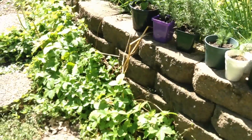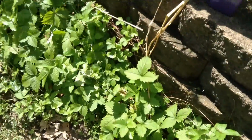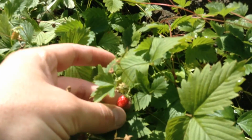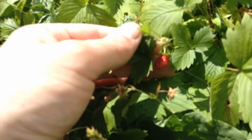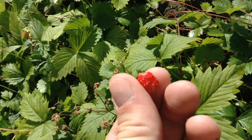It'll just look amazing. We've also got these little wild strawberries as a ground cover, and we're still getting fruit. Just these beautiful, sweet little wild fruit. So another one of my favorite plants in the garden.